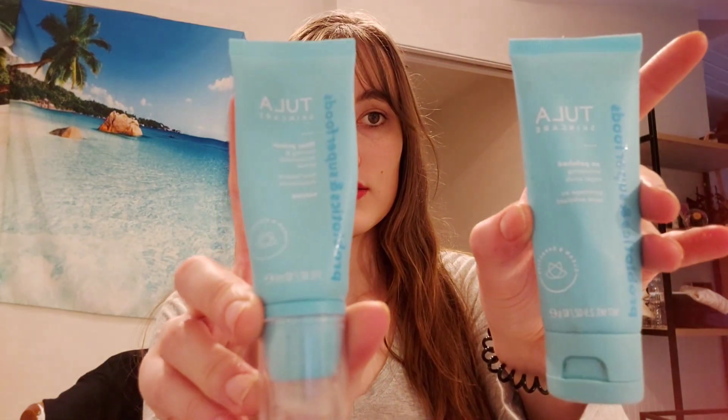And I think I showed you these before, but I love this brand, Tula. They're amazing. This is a primer, but it's super moisturizing. And this is a sugar scrub. It works really well on the skin. So I've been loving that.